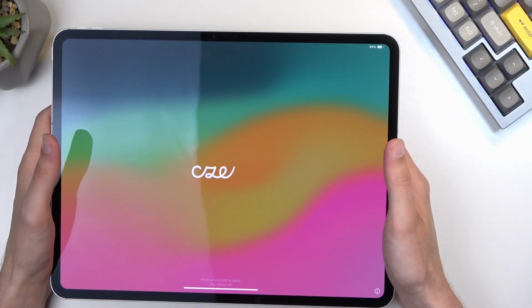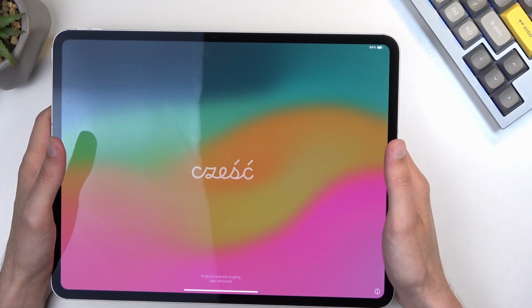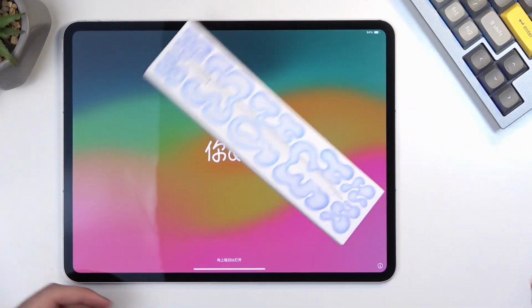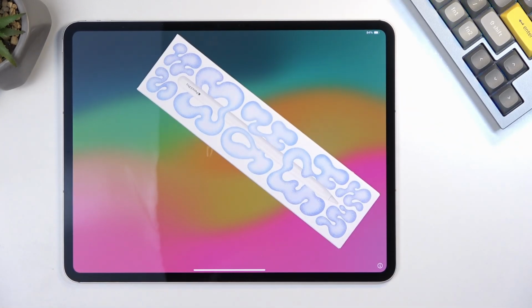So this is a normal tablet, I would argue, that comes with an insane price tag and gives you all when it comes down to accessories, because, hey, you want a pen? It comes separate.